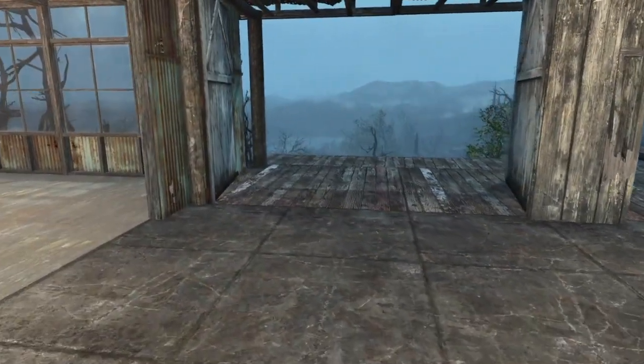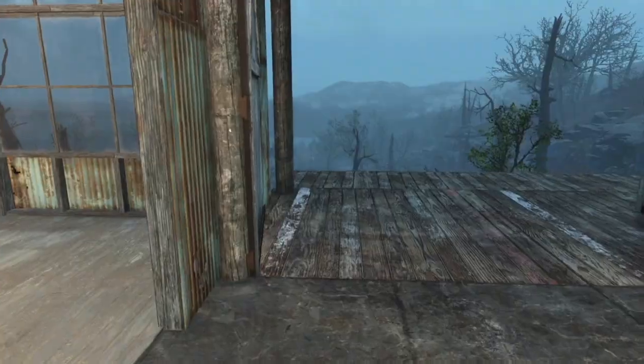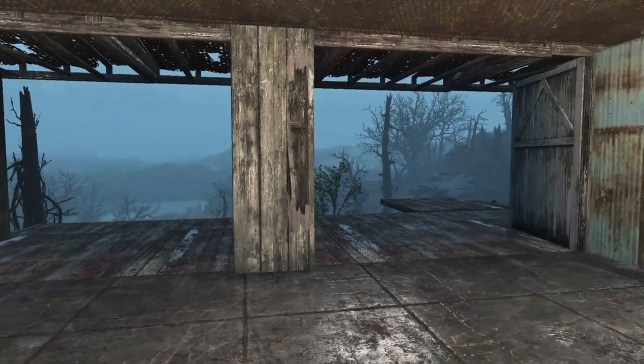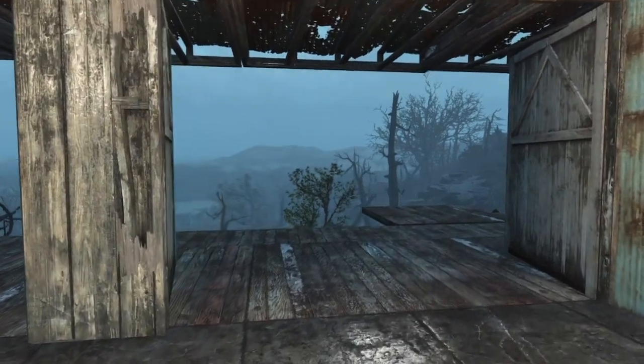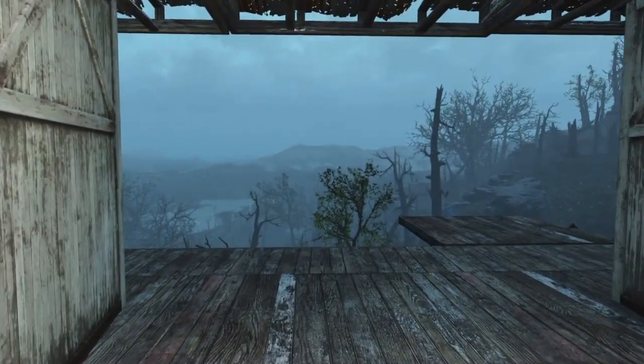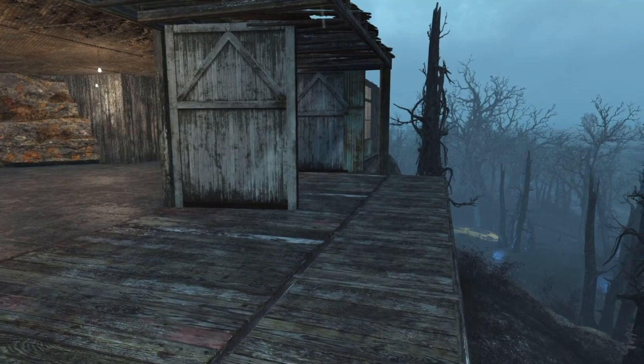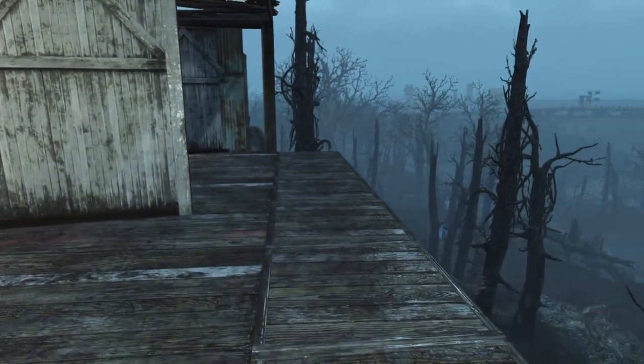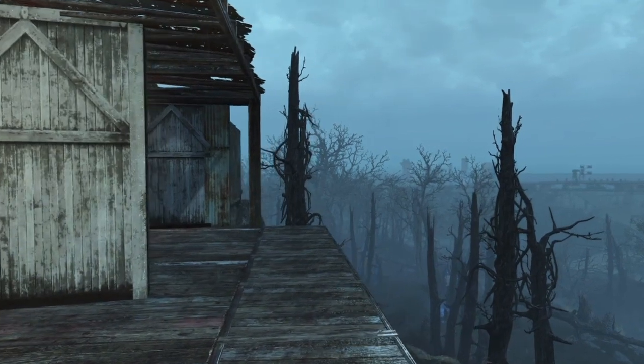I like the way it closes it off if you need to, say in a rainstorm or something like that. But as you see, as you open these up, you see this really great view, and yeah, I like it. I think I might replace one of these doors, as I said in the last episode, with some kind of motorized door, like the Red Rocket garage door maybe.